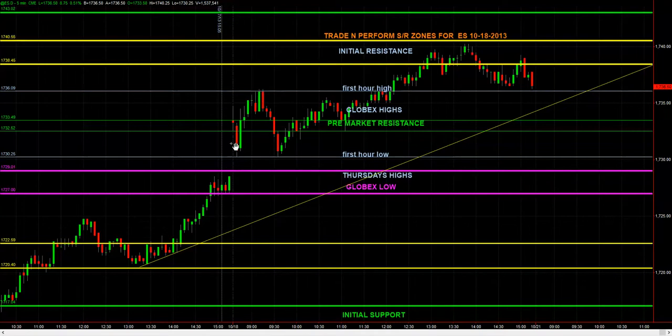And on the way back through, we were able to blow right through this pre-market resistance, which actually became quite viscous. But the question always comes back to me, well, how do you know the zone was valid or not? How do you know that that zone worked because it got blown through on both sides? It's always an issue.